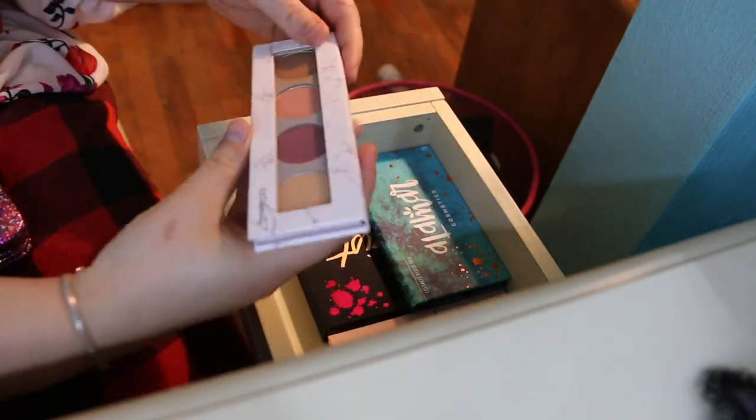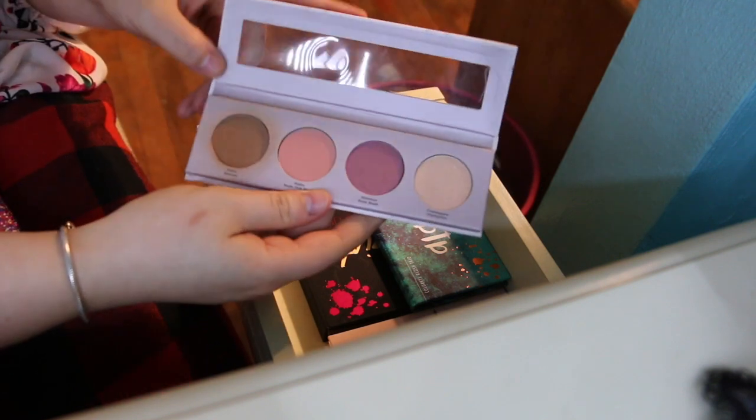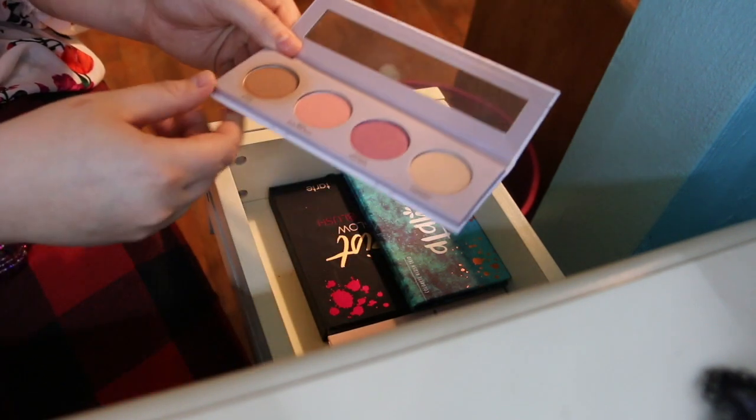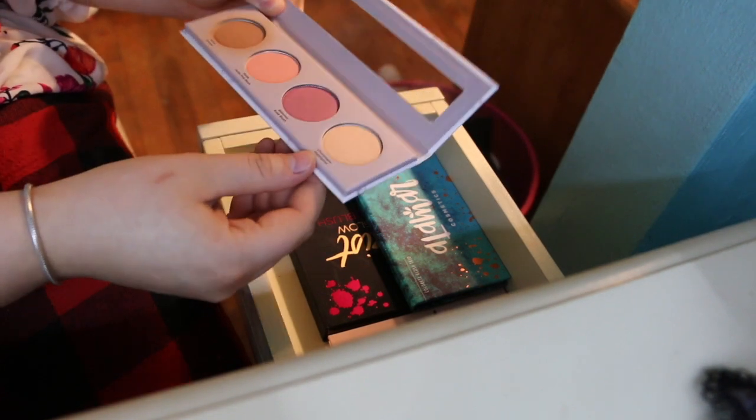Next is this Ulta Beauty. It's just their contour palette. I got this in a little box, like the ones they sell at Christmas time full of makeup, and this is one of the things that came in it. It's got a matte bronzer, a matte nude pink blush, a shimmer rose blush, and a champagne highlighter.